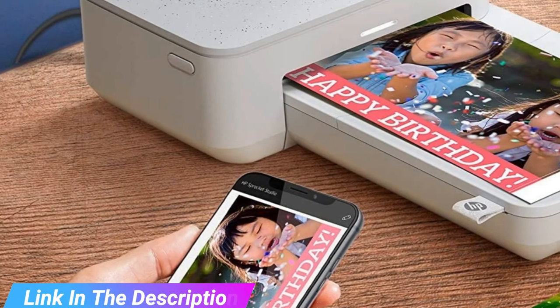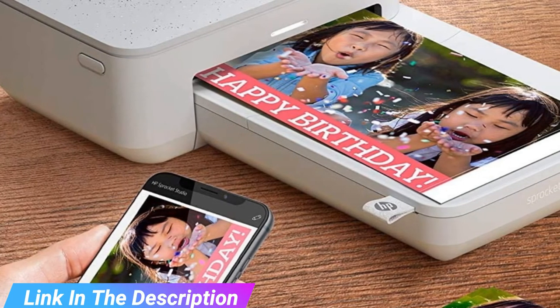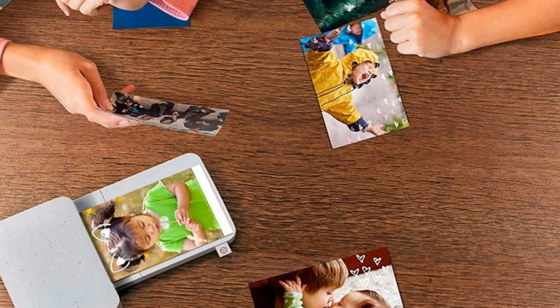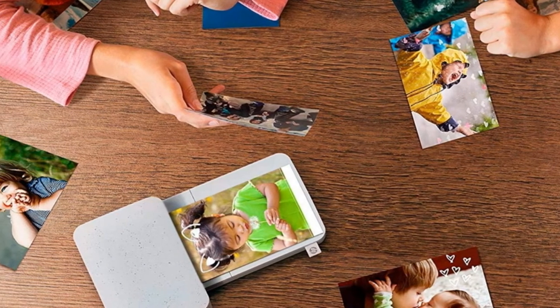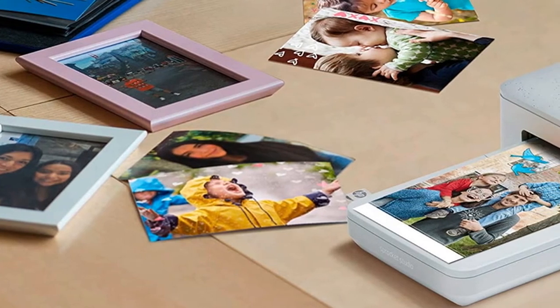Download the free HP Sprocket app to get easy-to-use photo templates and customize your water-resistant 4x6 photos with frames, emojis, stickers, and more. The app also lets you print your smartphone and social media photos quickly and even offers the option of viewing the photo queue in augmented reality.